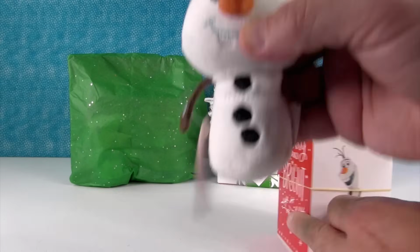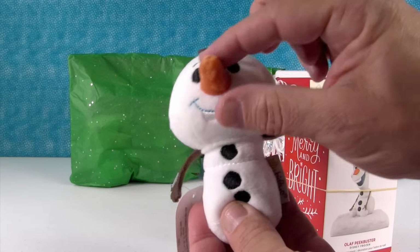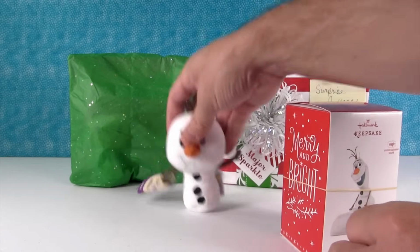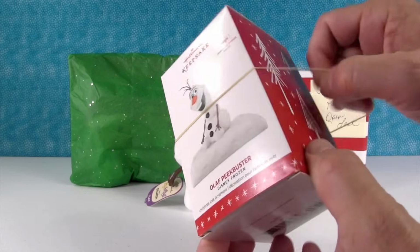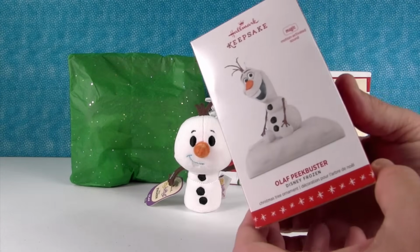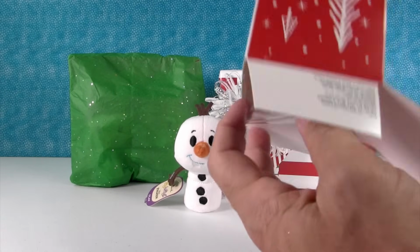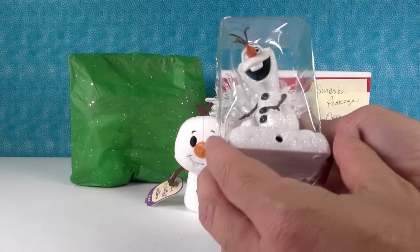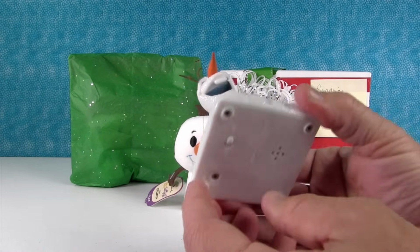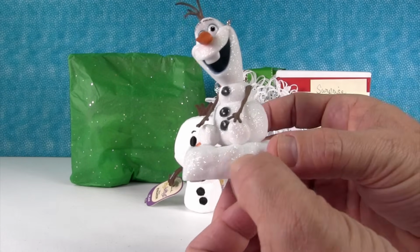So, here's our next one. We have an Olaf Itty Bitty. Super cute! Like your little carrot nose, Olaf. And let's see, here's Olaf Peak Buster. This says this is a motion-activated sound ornament. Whoa, look how pretty this is. Oh, it's really sparkly. It sure is. Here's the on-off switch. Let's turn it on. Here's the sensor.